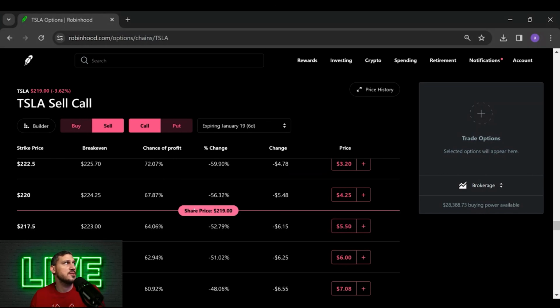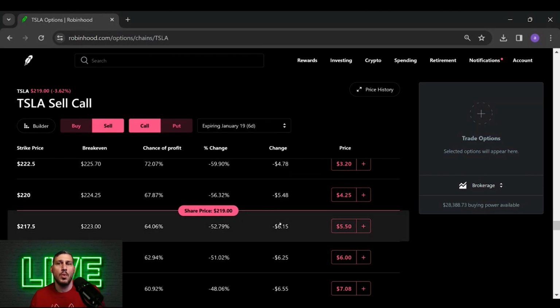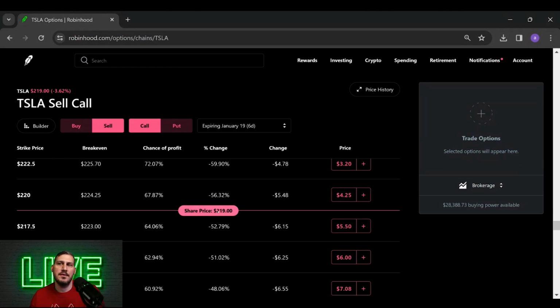But let's say the price of Tesla, right? Let's just say, for argument's sake, the price of Tesla would be $255. Let's say Tesla keeps going up, up, up. Well, then this would not say share price 219. This would say share price 250 or 255, whatever, closer to the price that I bought.